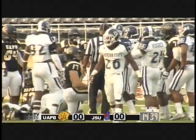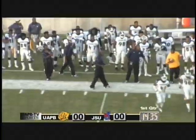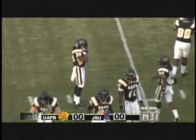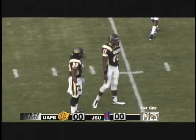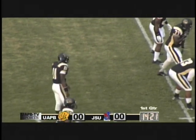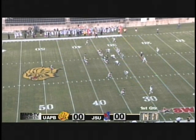as we bring in our radio audience. The opening kickoff was taken by Andre Mitchell from around the 5-yard line. He took it all the way to the Jackson State 35 on a huge return to start the game. Almost housed it. And the Golden Lions now have it 2nd down and 8 at the JSU 33-yard line. Shotgun here for Ben Anderson.